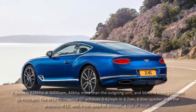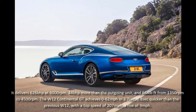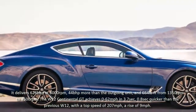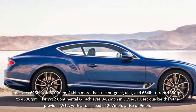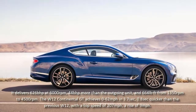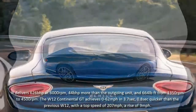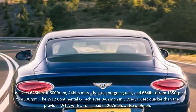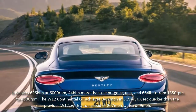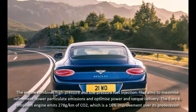It delivers 626 bhp at 6,000 revolutions per minute, 44 bhp more than the outgoing unit, and 664 pounds-foot from 1,350 revolutions per minute to 4,500 revolutions per minute. The W12 Continental GT achieves 0 to 62 miles per hour in 3.7 seconds, 0.8 seconds quicker than the previous W12, with the top speed of 207 miles per hour, a rise of 9 miles per hour. The engine combines high-pressure and low-pressure fuel injection.